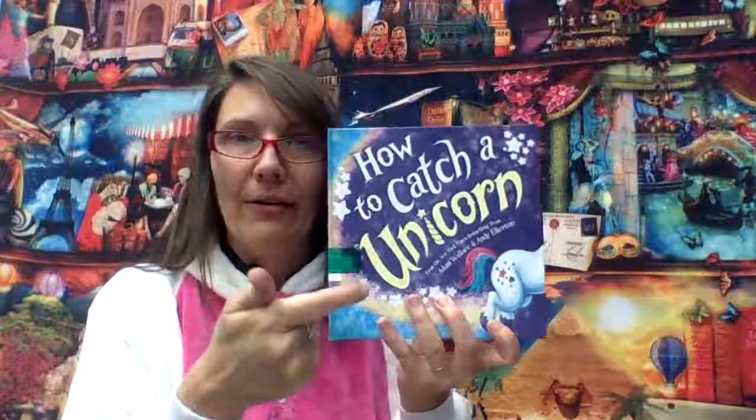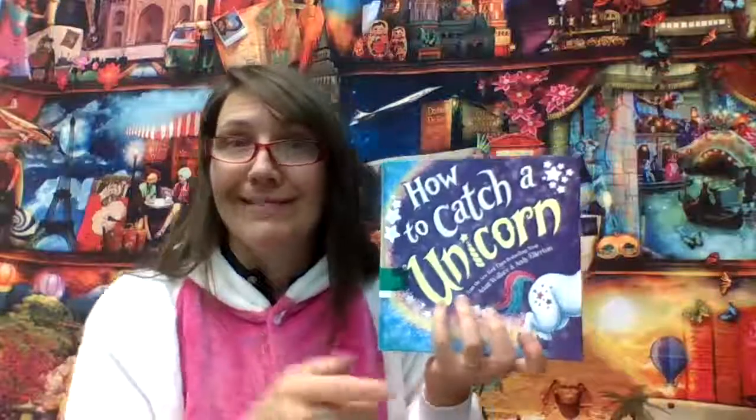So this is How to Catch a Unicorn. I don't know if any of you at St. Patrick's Day set leprechaun traps. This is how to catch a unicorn. So we're gonna start right now. Oh guys, it's so fancy.